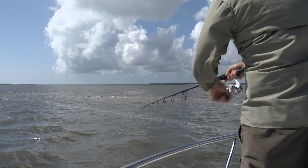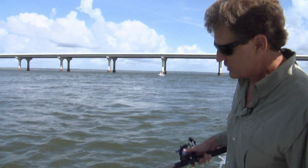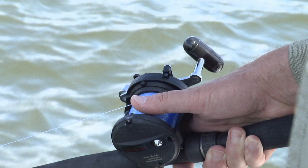I'm using something called a sabiki rig, and we're trying to catch what are called greenies, threadfin herring, and they're down in deep water like this, and they're excellent bait for cobia. So what I'm doing is just kind of jigging this sabiki rig off the bottom and seeing if I can get something. This can be a really, really productive way to catch bait.